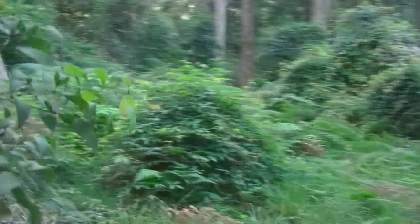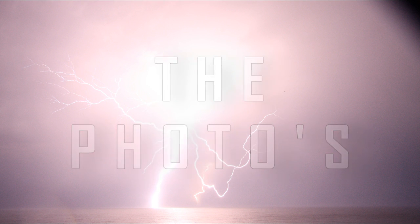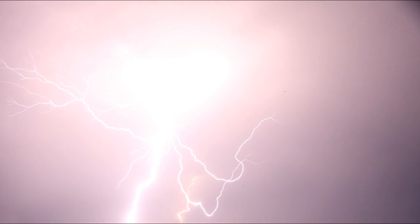The photos. Okay, this is the first photo I've ever taken of anything unusual. I've seen plenty of weird stuff in the sky, but this is the first piece of evidence that I've collected. So let's take a look. This is the original shot, and as you can see, it's quite overexposed, but let's zoom in on the object, and as you can see, it has quite a specific shape. It looks like a spinning top.